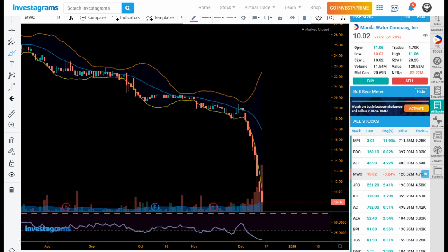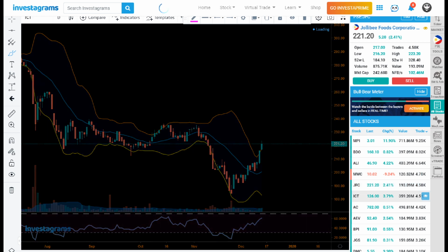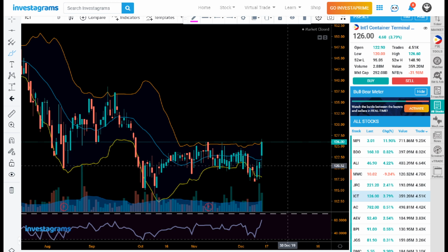I talked about MWC, very bearish. Do not enter yet. JFC, we're already triggering the upper Bollinger Band, so that means you might see some more bullish movements or a bull run for JFC. Next area of resistance to watch out for would be the 233 level. ICT. ICT is another good story. We have started to trigger your upper Bollinger Band.